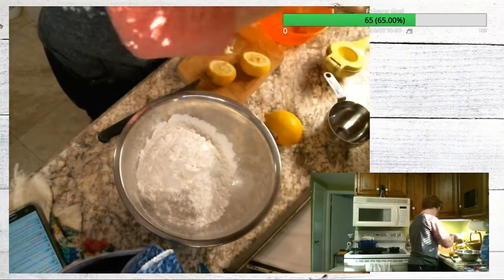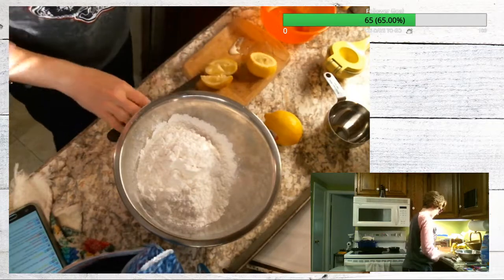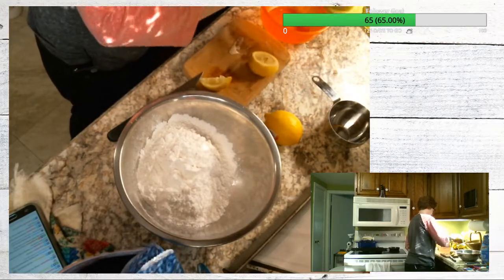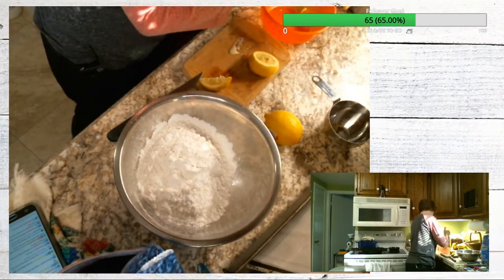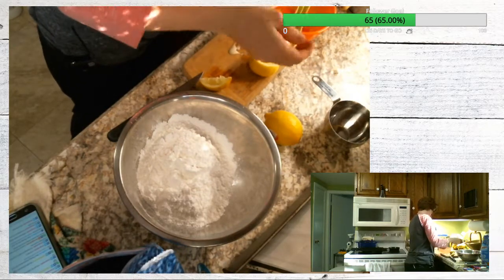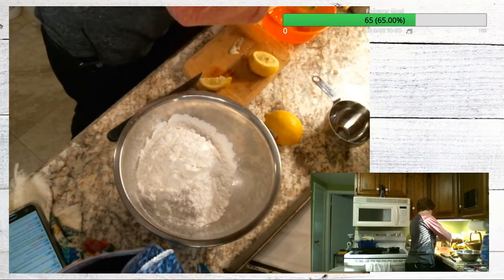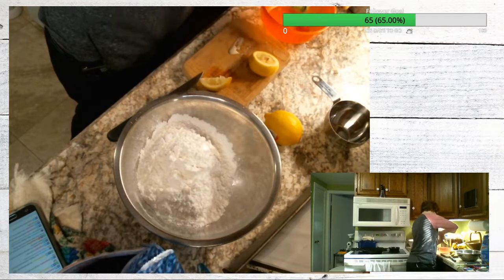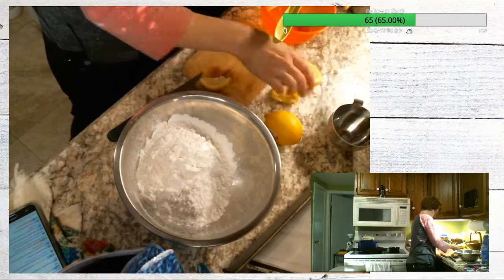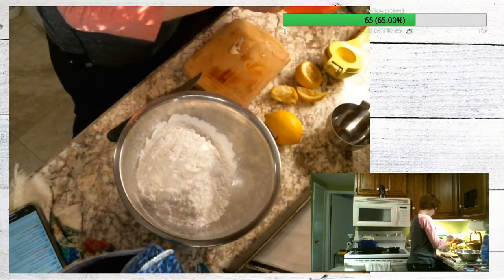So these lemons are jerks, and I'm gonna try to cut it again and see if that does anything. MVP will know. Okay. It helped a little. They're just not juicy lemons. Oh well. Moving on. It might be enough.